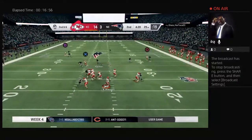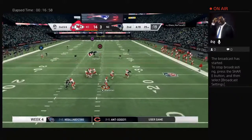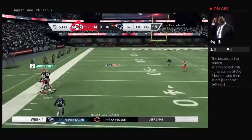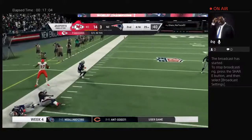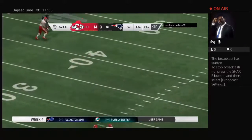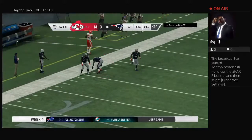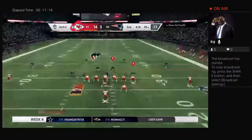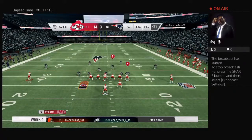Looking to throw again on second down. Mahomes. Now he'll let this one go. Deep left sideline. And that's going to be incomplete. Good effort there trying to take a shot, but it's third down. So after the second down incompletion, they'll come up now against a 3rd and 6. Check.